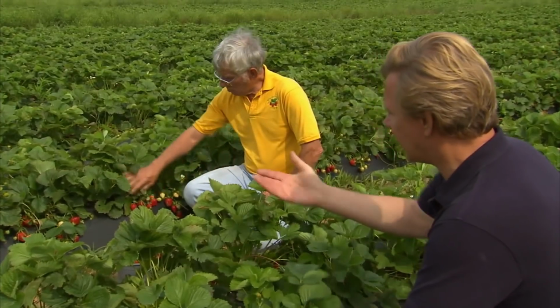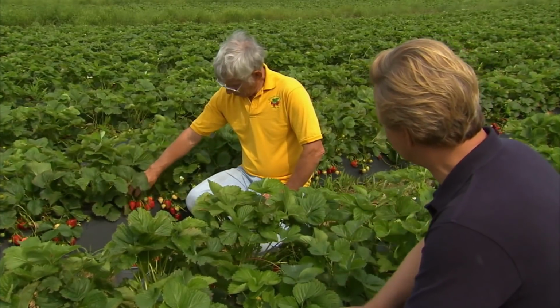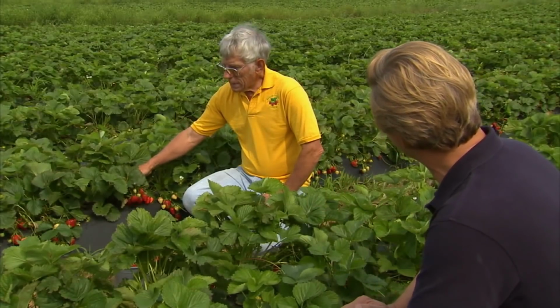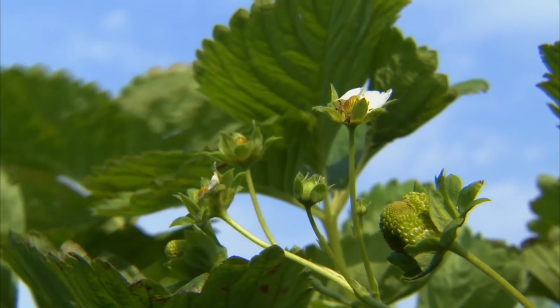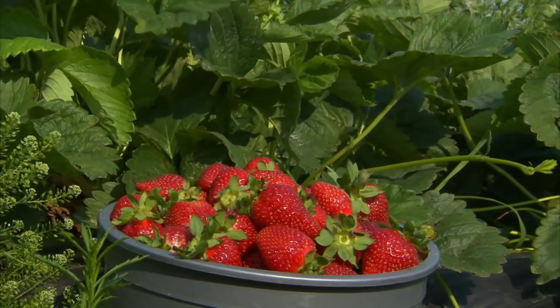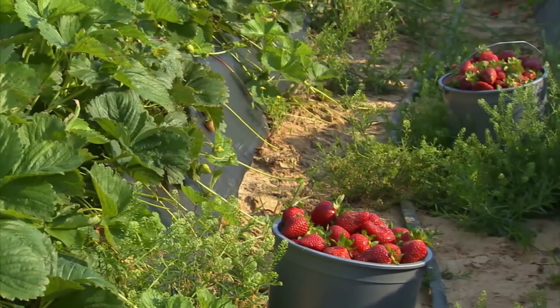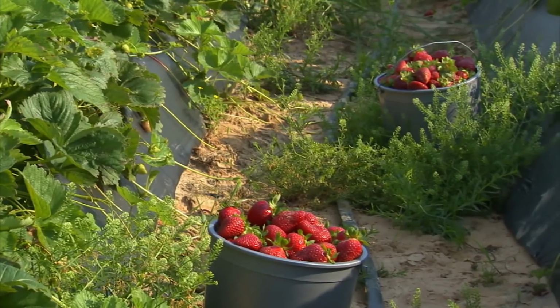And well, they're hanging out there in the air where they're not congested, and the airflow, I'm sure, helps keep that fungal problem down. It does. And plenty of light, too. It does. It enhances this particular plant. We can pick it 50 days normal. The old matted row about 25 days.